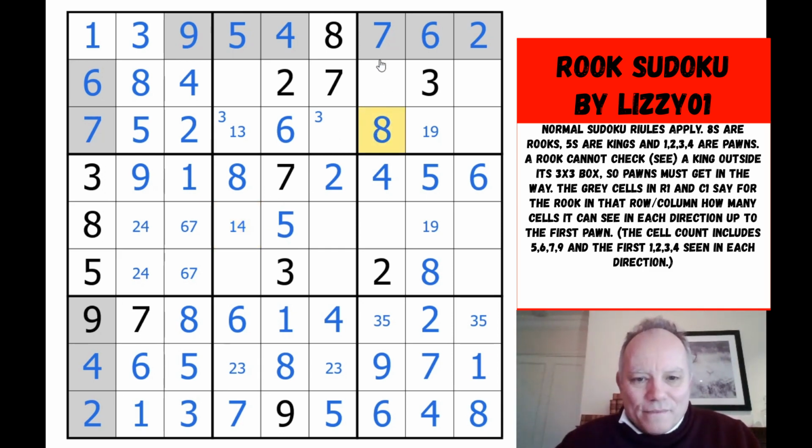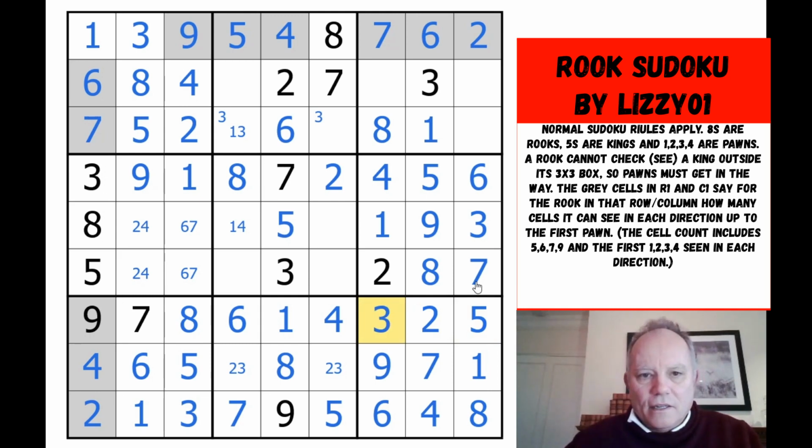I'm going to have to look at this one. Oh no, this one sees 6. 1, 2, 3. So that can't be a pawn. 4, 5, 6. Yeah, so that's a 9. Okay, that should be helpful. Got 1 to place in the box. That finishes box 6, which finishes box 9, which finishes row 2, which finishes row 3. That's a 9, I think, and a 4 there.